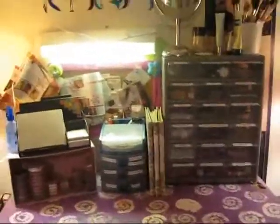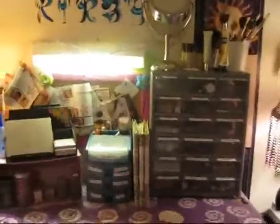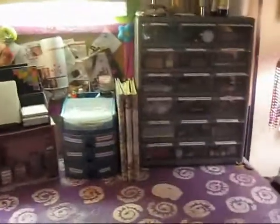Okay, so let me just explain to you why I labeled everything. I'll go into this in a second. I labeled everything because I have a sister who kept coming in asking for stuff, and I just kept getting sick of figuring out where it was. So I labeled everything so it's just easier for her to see.